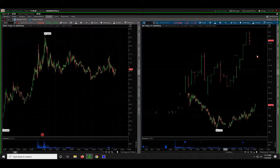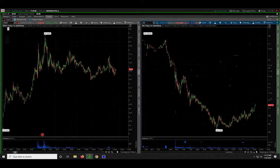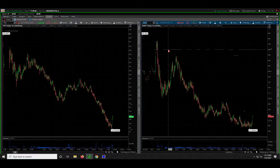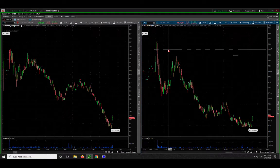Okay, there's the pullback now. Now we wait. Okay, TD is moving up. Shop is moving up. Okay, I'm almost green on Shop. I just need another dollar 50 cents to go. I'll probably be greedy and want more. So I will sit tight for a moment. I do like these pops though, traders. I do like them.